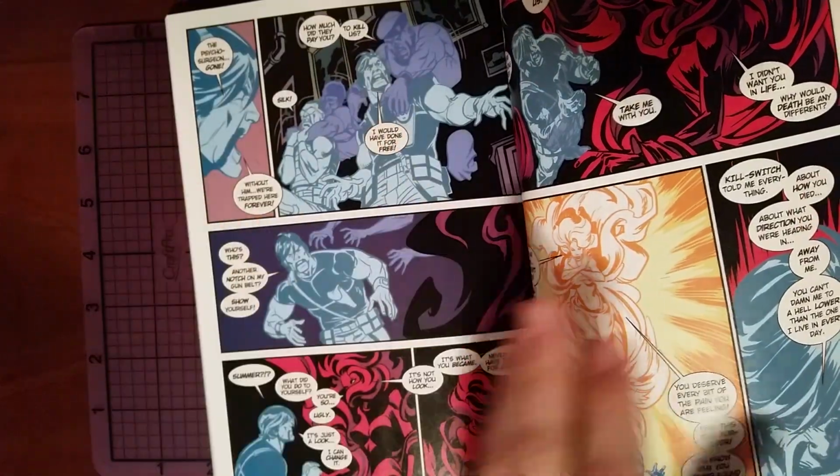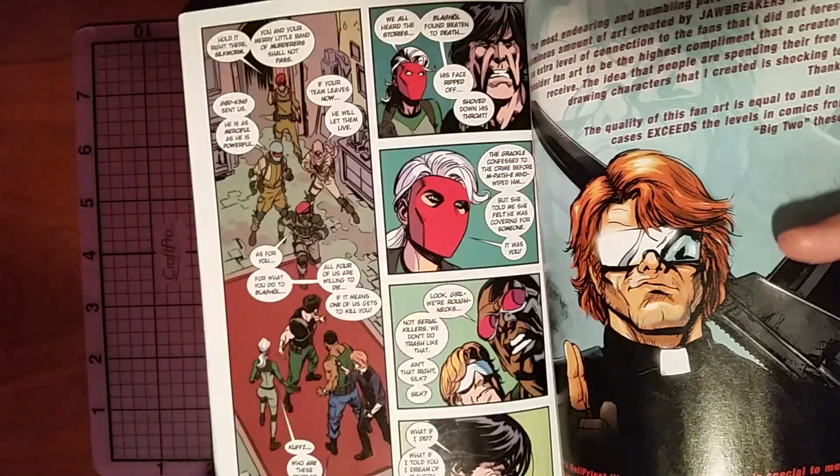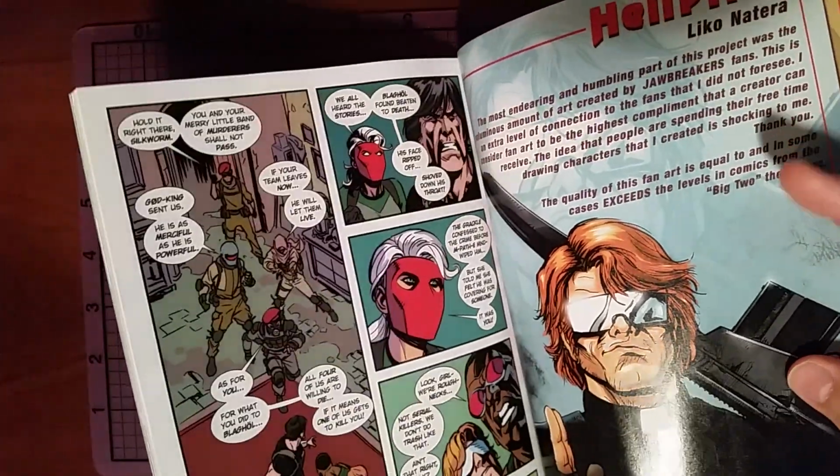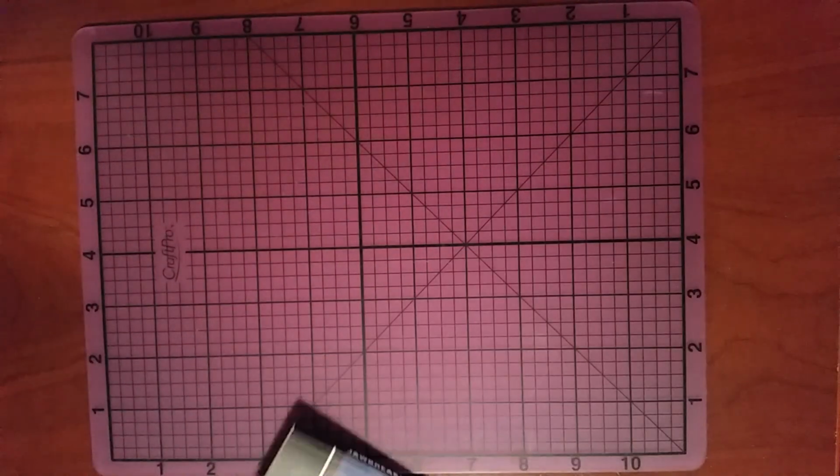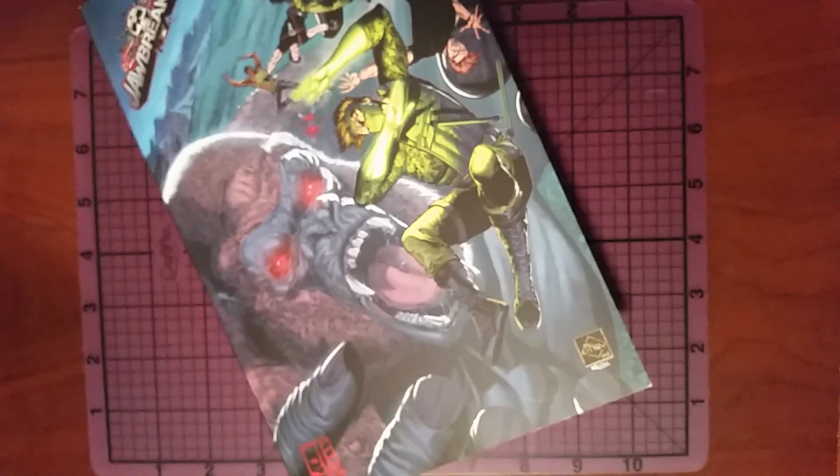The plot here is pretty good, and they leave us off on a cliffhanger, man. Look, they leave us off on a cliffhanger. Some dudes barge in, and there's nothing. We're done. That's the end of the book. Oh.